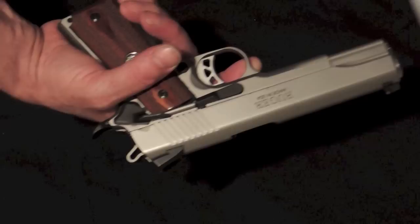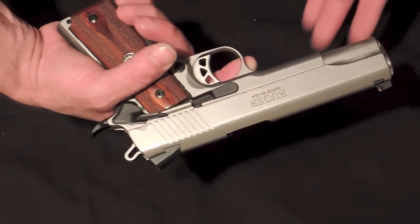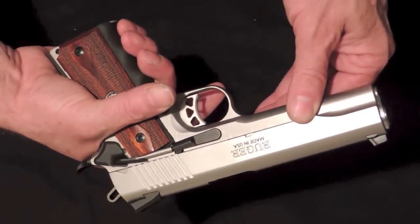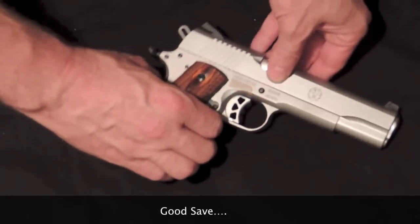This is my little honey right here. Except for my wife, of course. I love my wife. My wife is my ultimate first honey. But this gun is really awesome, and I would protect her with it. So she's got to love it too.